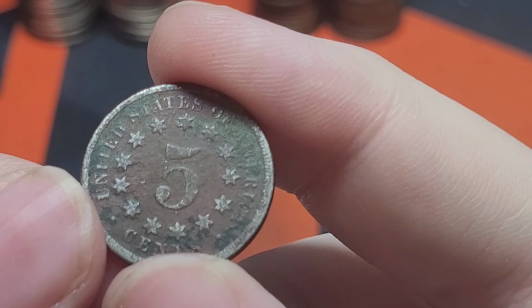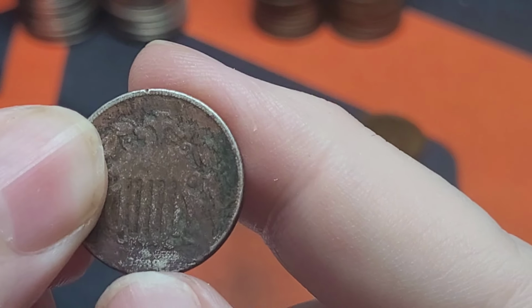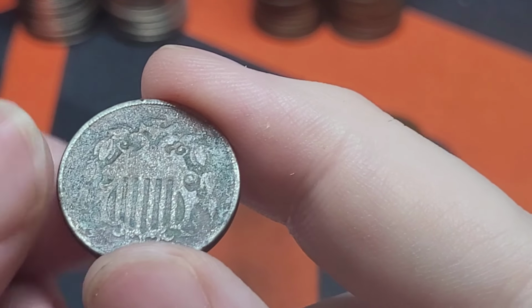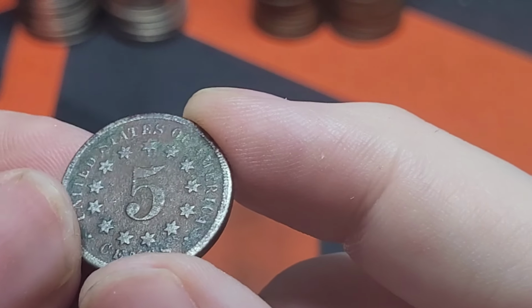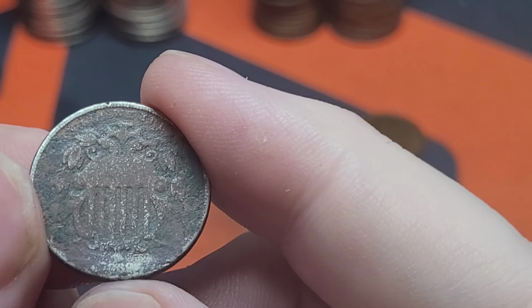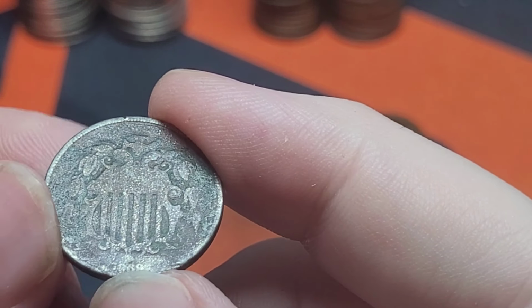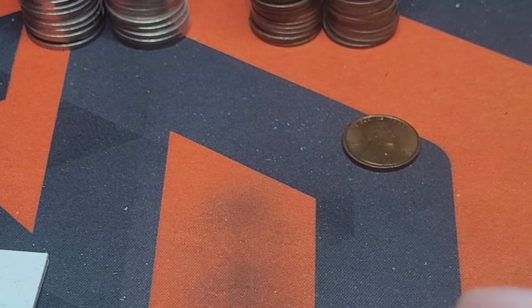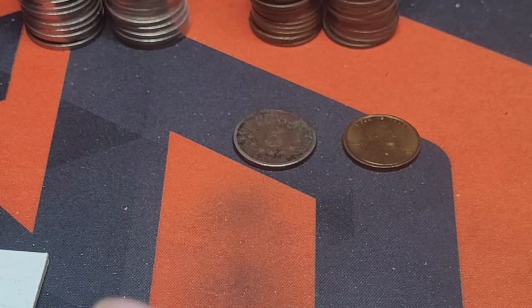Let's see what we got here. It started at 1866, and this is 1869, so this is the fourth year of the nickel. Not in the best condition, but it still has value, obviously. In this condition, I would say like a $10 value, because you can read the date, there's nothing really worn off, and you can see the details of everything. So yeah, about a $10 value. Always cool to get Shield nickels, because they're pretty rare.